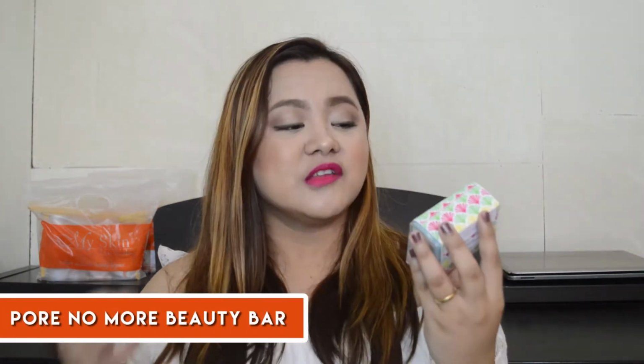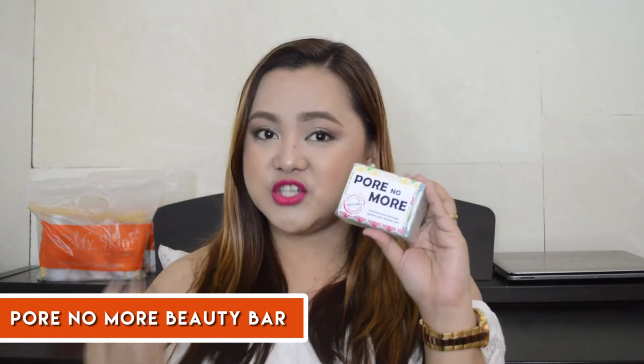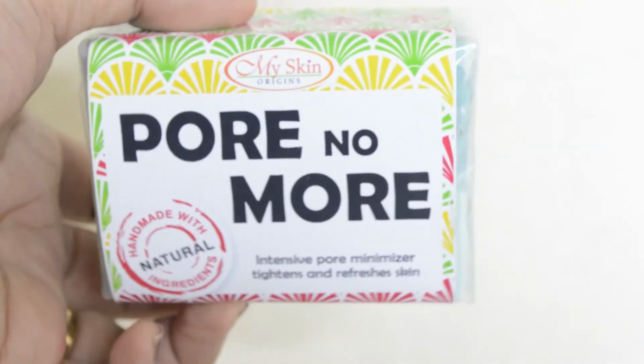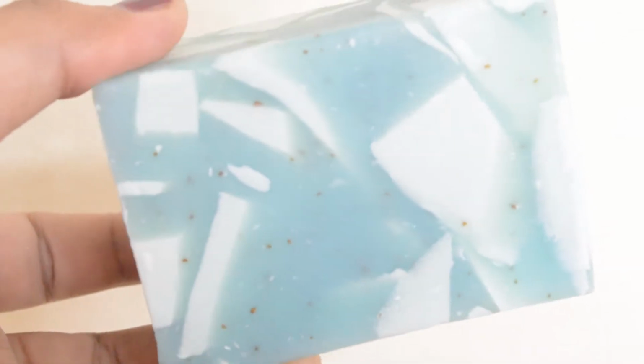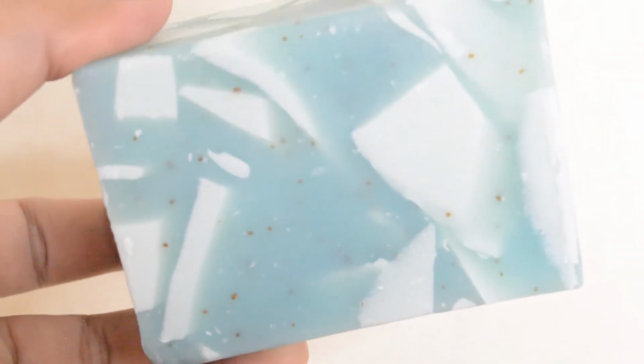So for cleansing, what I use is the MySkin Origins Pore No More Beauty Bar. I really love this soap because it's gentle on the skin, it's non-drying, and it lessens the appearance of my pores. This soap contains high-grade coconut oil, jojoba oil, grapeseed extract, witch hazel extract, and cranberry seeds, which actually act as the exfoliant.